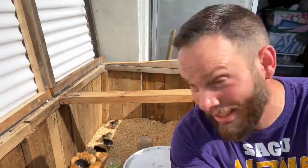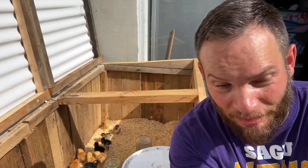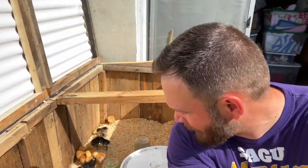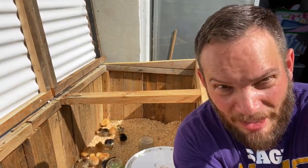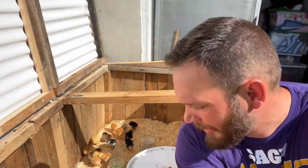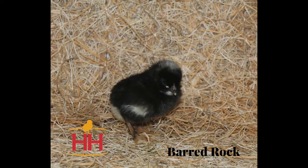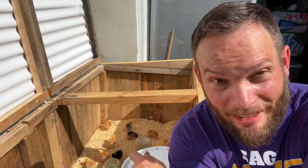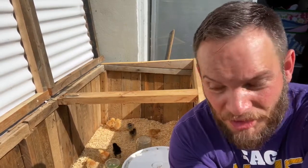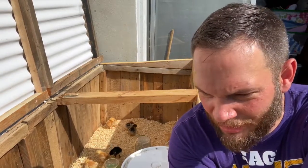It's easy for me to identify which of these birds are the Red Rangers, because there's 20 of them and they're completely different colors than the other ones. It's easy for me to identify the Brahmas, because they've got feathers on their legs like a Brahma. However, it would be kind of hard for me to tell the difference between the black Jersey Giants and the Barred Rocks if I didn't already know the difference. So if I didn't already know, I could go to their website, see a picture of what a chick looks like, and be like, aha, those are the Barred Rocks and those are the black Jersey Giants. So, meat bird project, love working with Hoover Hatchery.